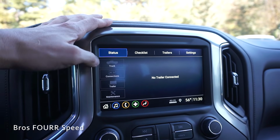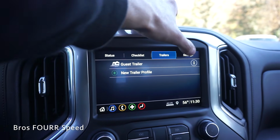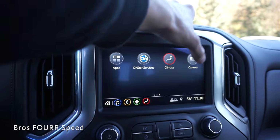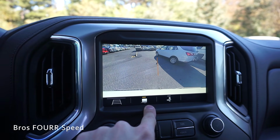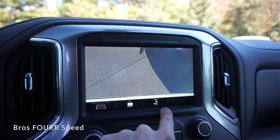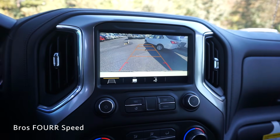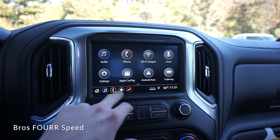If you are connected to a trailer, it'll come up with a few different things, different checklist, types of trailers. You can set it to different ones. We'll scroll over. We have an icon for your camera. We can take a look at the rear view backup camera. And then one more for trailering. Then you can see that's your trailer hitch right there, so it actually lines up perfectly. And then that is directly down to really help you line it up. So that's a nice feature to have if you are planning to use the Silverado for towing. Then we'll just hit OK and go back home.